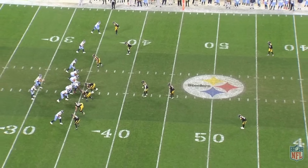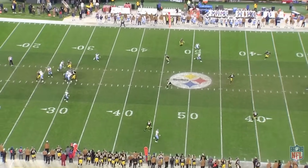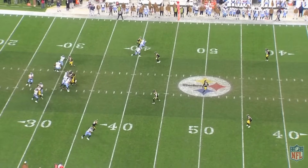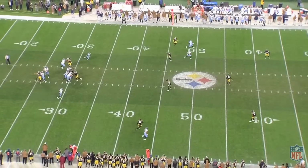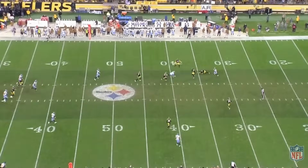So watch that route up top. Pushed inside, goes inside, then reestablishes. So see him go. He gets to the top of the numbers right there. He's at the top of the 40. Then he gets back to the bottom of the 50. That's outstanding. That's a really nice job on that in route. Creates all sorts of space, nice trust.